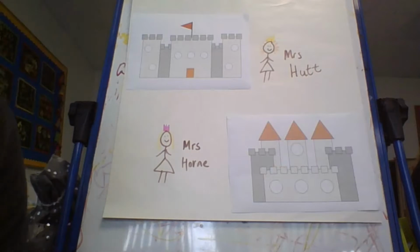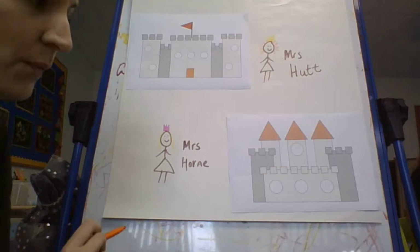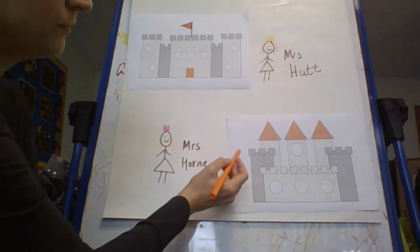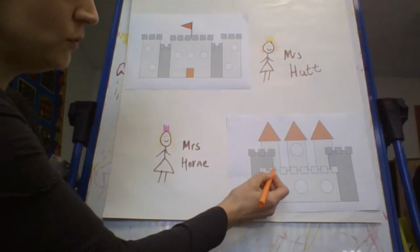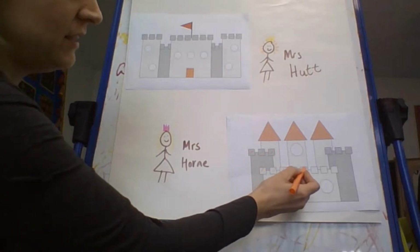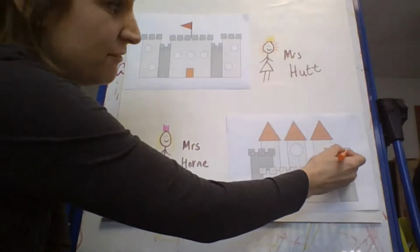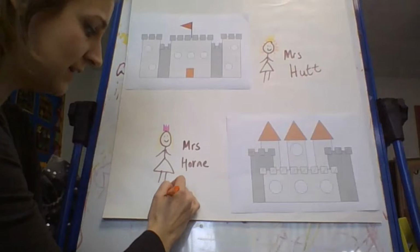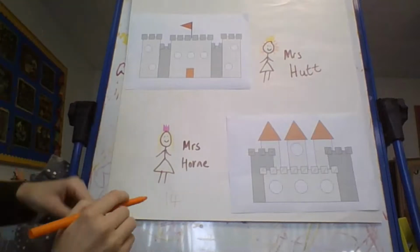Okay, reception, let's work that one out together because I think, oh, that's a bit tricky. I'm going to need my pen to help me. So let's count the squares on Mrs. Horne's. Are you ready? We've got 1, 2, 3, 4, 5, 6, 7, 8, 9, 10, 11, 12, 13, 14 squares. 14 square bricks. Let's see how many are on mine.